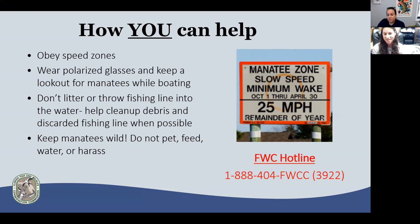And the most important thing is to keep manatees wild. It is illegal to pet, feed, water, or harass manatees. These laws are designed to protect the manatee species. The last thing we want is for them to get comfortable around people. If they're being watered off of a boat, they might start to associate boats with water, and that can put them at risk for watercraft injury. So it's important just to let them sort of do their thing. I know they're very cute to look at, but the best thing is to take a photo and allow them to be wild manatees.